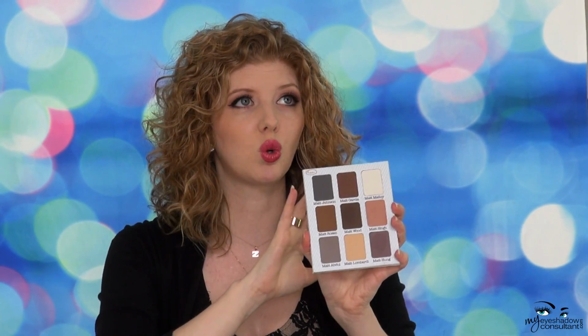This is one that's rather hard to wear by itself, in my opinion. I mean, you can wear it by yourself. There are a lot of really great combinations that you can get out of it, but I feel like you're very limited if you just use this palette alone. But taking this palette and combining it with a majority of other eyeshadows or other palettes that you may have is the ideal way to go.